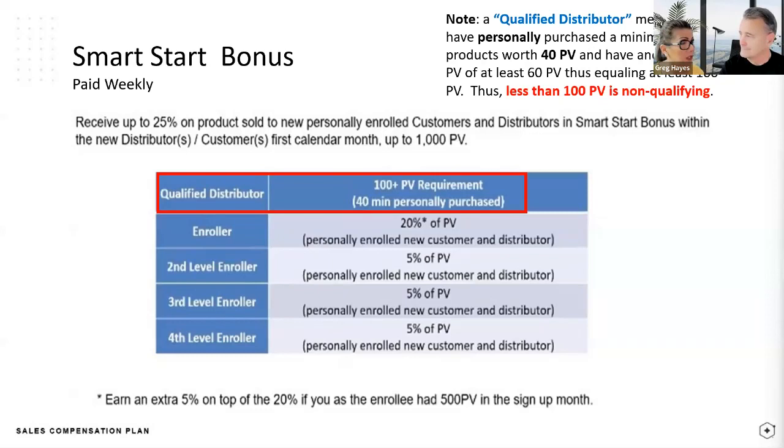Right. However, guys, if you really are doing this as a serious business, we teach you from the very start, just get 200 personal volume right away and just sell the extra products. Because you don't want to miss your commissions, you guys. A lot of people miss their commissions, right, Greg? Mm-hmm. And they cry because they don't have enough PV to get paid, okay?